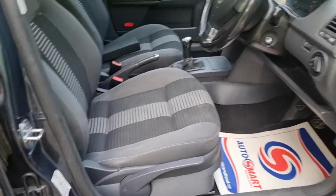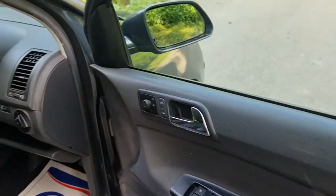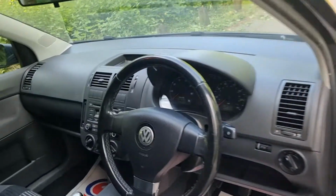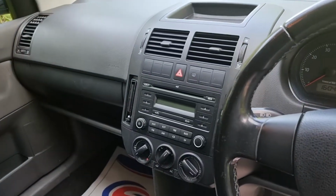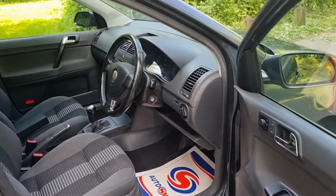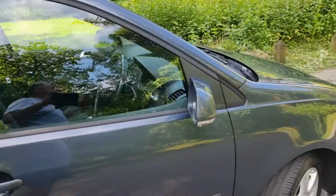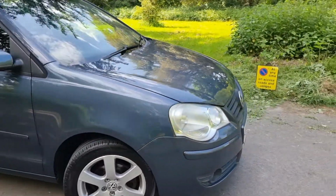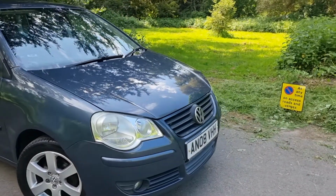Adjustable height driver seat, electric windows, electric mirrors, that all works. Mirrors work, windows work, everything I've used in the car so far, radio, wipers, etc. absolutely works fine. Goes in a straight line, there's no pulling, the steering wheel's in a straight line, there's no nasty knocks, rattles when you're driving, goes through all the gears really well, clutch is really nice.